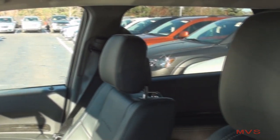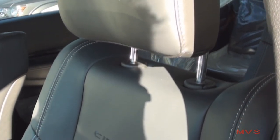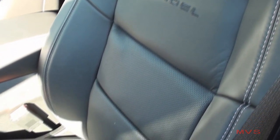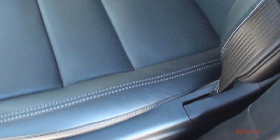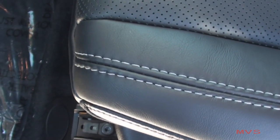Citadel models feature these premium Napa Access 2 leather-appointed seats finished in black. They also include perforated accents, light gray stitching, and the Citadel name embroidered into the seat back. Both front seats are 12-way powered, heated and cooled, and the driver's seat includes two-person memory presets.